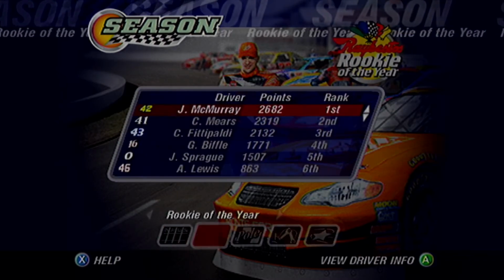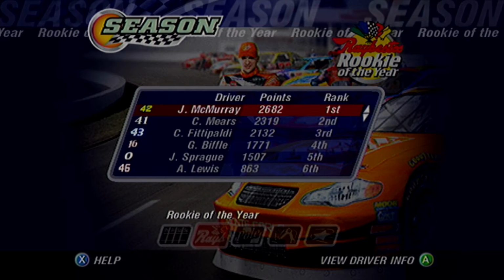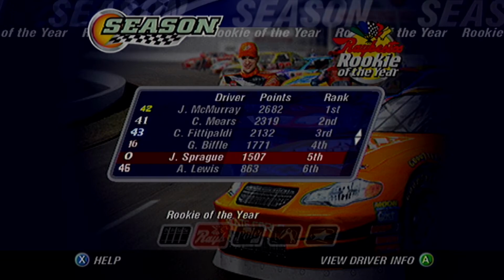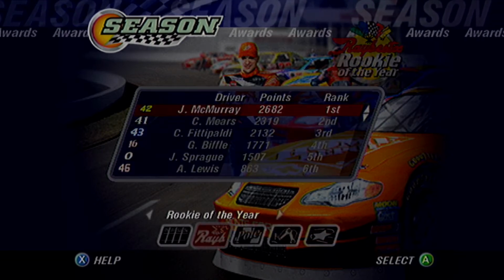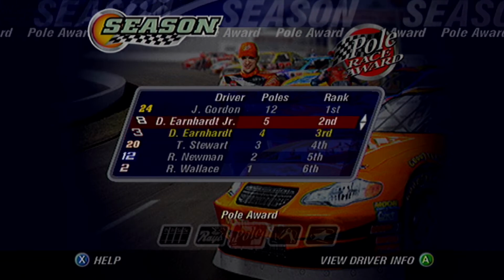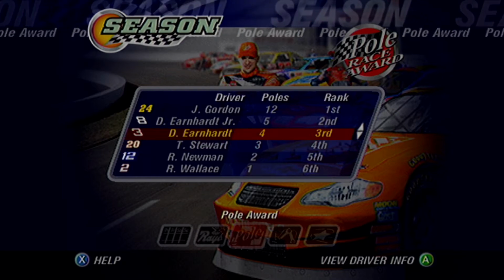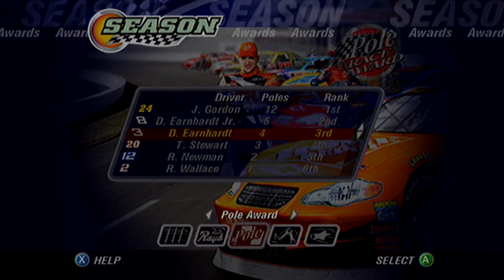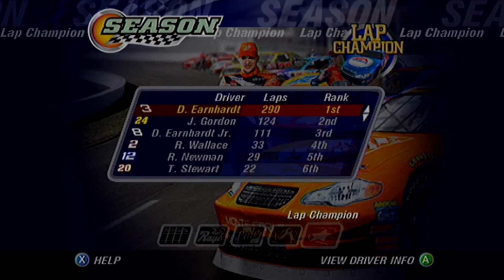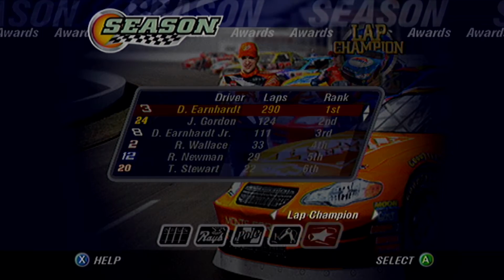All right. Rookie of the year, again, very much just Jamie McMurray's show. Freaking 363 points or whatever. He's fine. He's not going to lose that. So, yeah. Pole award is definitely going to be Jeff. We've actually fallen out of a tie with Junior because he got a pole at Tiburon, I think. So that's not so hot for us, but we don't qualify that much, so it doesn't really matter. And Chevy's still winning this. And lap champions definitely going to be us, though. Like, come on. 100%.